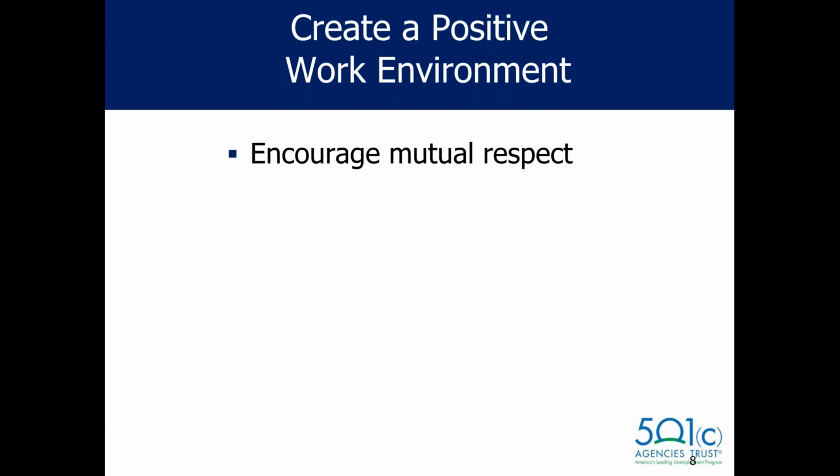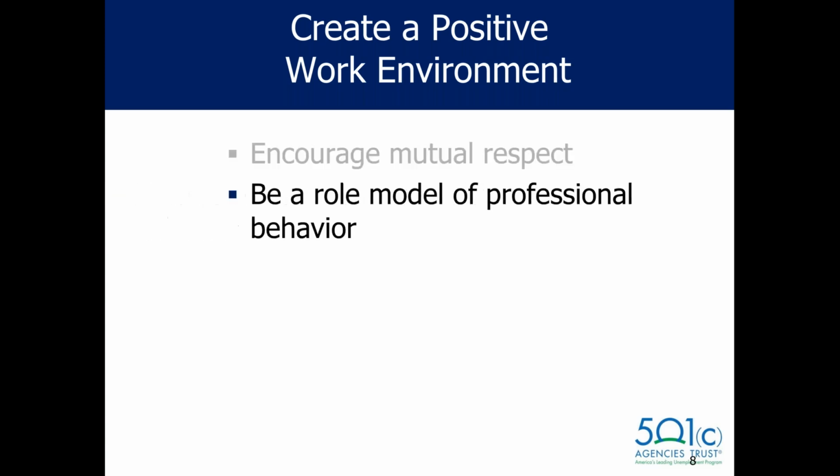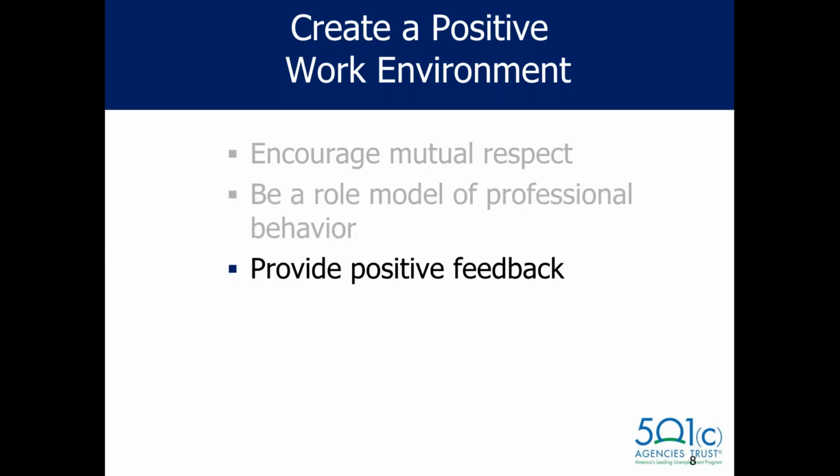Well, encourage mutual respect between coworkers, and between your employees and you. With some difficult employees, you may need to take that a step further and refuse to allow disrespectful behavior. You're the role model for professional behavior. Show your employees by the way you treat them how you want them to treat one another. Provide positive feedback, always very important, and praise at every opportunity. Because I'm sure that there are moments when you will want to let that employee know they've done a good job.